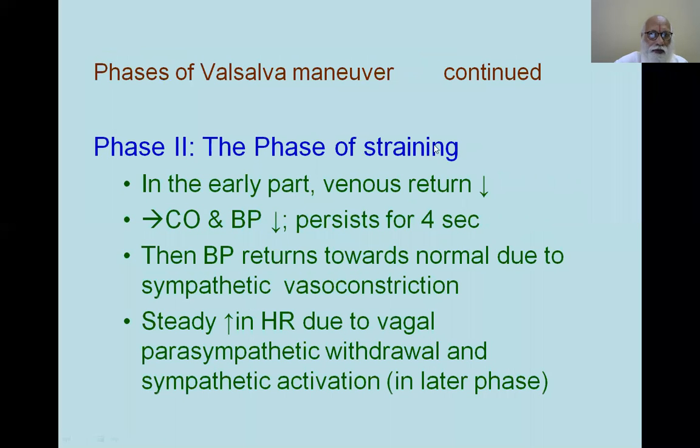Phase 2. In phase 2, the straining is maintained at 40 millimeters, as a straight line, if there is a graph. In the early part, venous return decreases naturally because everything is pressed on the great veins. Venous return is reduced, so the filling of the heart is hampered. Cardiac output is reduced. Blood pressure is reduced, and this persists for about 4 seconds initially.